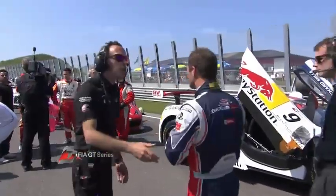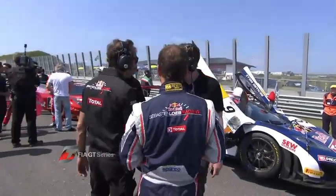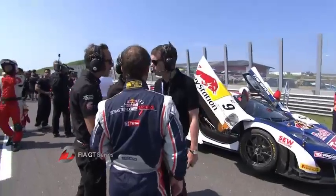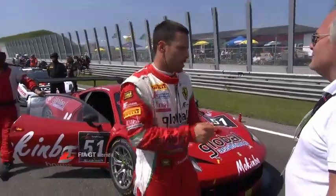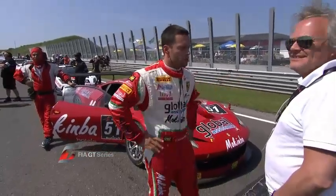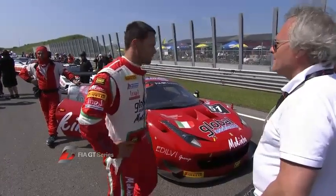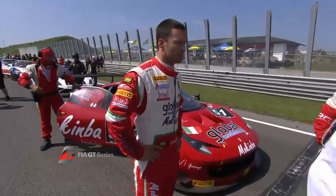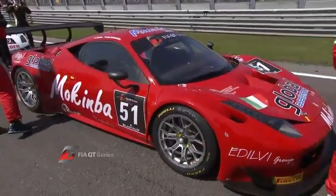Great stuff, Sebastien Loeb getting back in his car then, because the restart will be in 9 minutes' time. The race will resume behind the safety car. Philippe Salaquada in the AF Corsa Ferrari there, 13th place and 5th in the Pro-Am category. He started the race down in 17th place, so he's made some good progress as well.